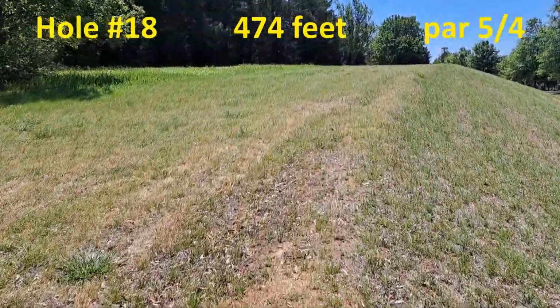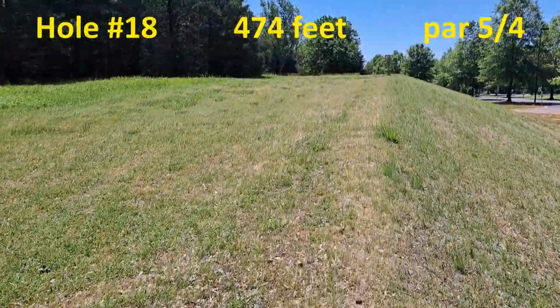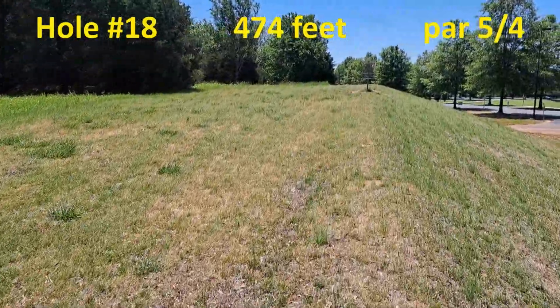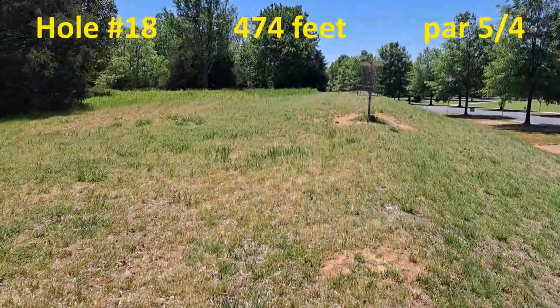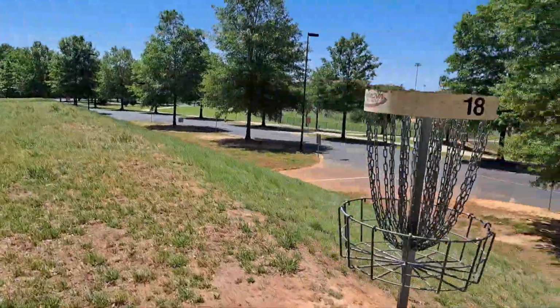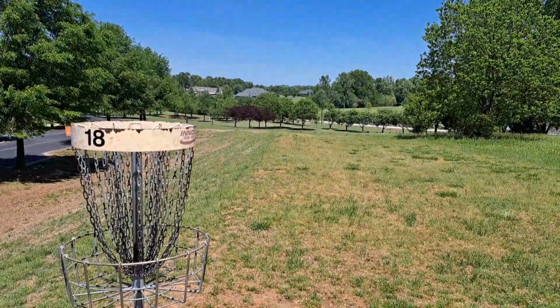The basket is up here on top of this little hill, and the parking lot's only a couple hundred feet beyond the basket. I had no real issues following the course route on this course. The only place I had a little bit of an issue is between hole number 10 and 11, where you cross the park road. There's the 18th basket, and there's the view back to the tee.